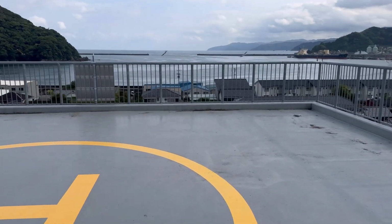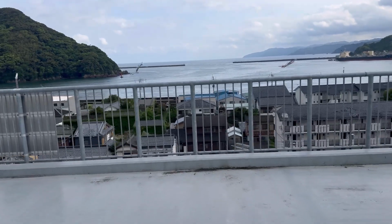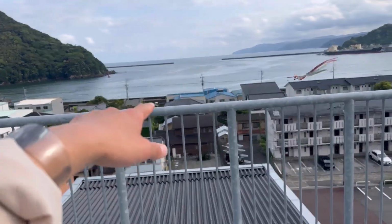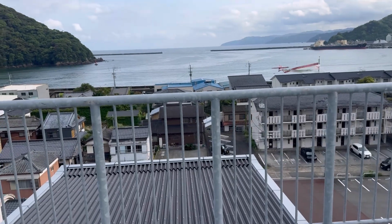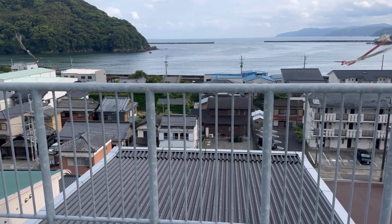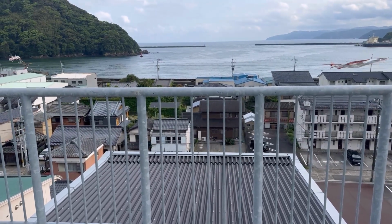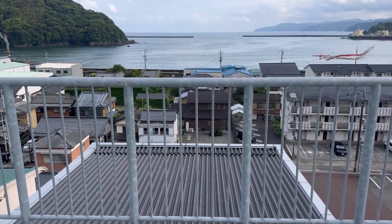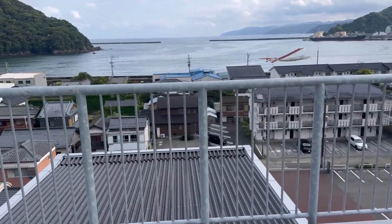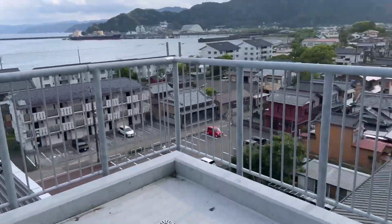So he said if the big earthquake happens, there's said to be only about 5 minutes until the tsunami comes to this area. As you can see, that's pretty close, obviously. So he was saying that if that happens, I have to go up to the second floor to wake up guests and ask them to come to this place.